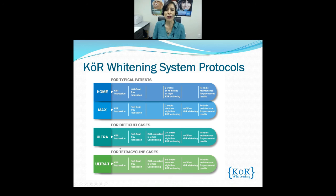Our impression, if you're doing an analog impression, would be PVS, so a putty and a light body wash. And if you do digital impressions, that's great. We also accept digital impressions if you'd like to use our lab. Next, the KoR seal trays are fabricated. Now, these can be made in your office. We'll give you the instructions on how, or they can be made here at our lab.